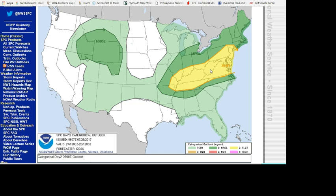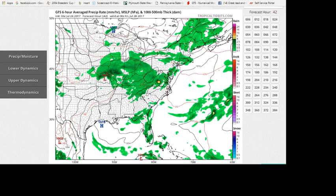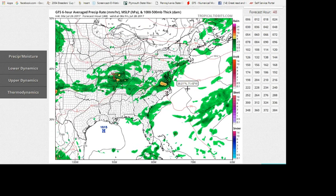And that large area of marginal risk covers all of New England and upstate New York, and goes all the way back through the Ohio Valley, down in the mid-Atlantic states, and out to the middle Mississippi Valley. So the risk is there. Now, that might just mean, by the way, that it could be scattered cells rather than an actual line of thunderstorms. And we'll roll the GFS through.